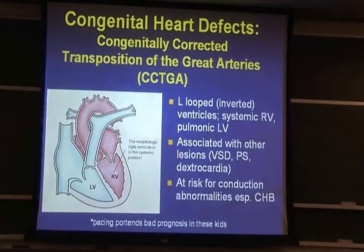And then the third one that I just want to introduce you to very quickly is congenitally corrected transposition of the great arteries. This is where you have L-looped or inverted ventricles. So you have a systemic right ventricle, you have a pulmonic left ventricle. Some people would argue you should leave this alone. Some people do all sorts of fancy operations for it. Regardless, we know that long-term, these patients who have a systemic right ventricle go into heart failure. And very interestingly, the data has shown that pacing these patients will put them in heart failure earlier. So there's something very unusual about this substrate that we really don't understand yet.